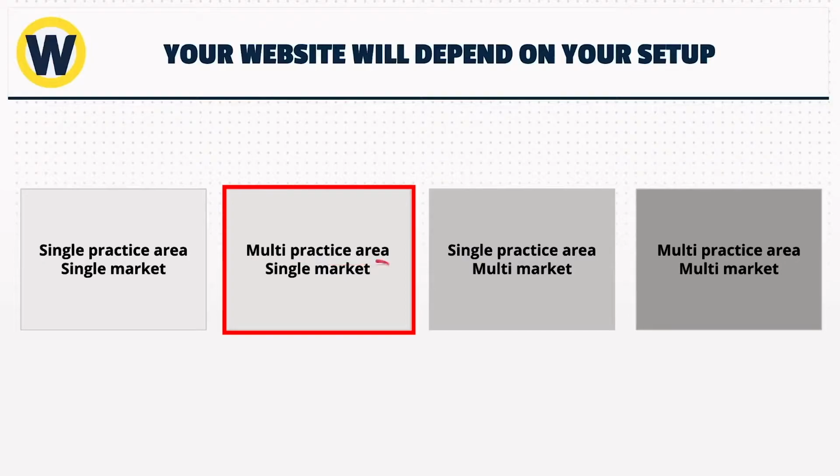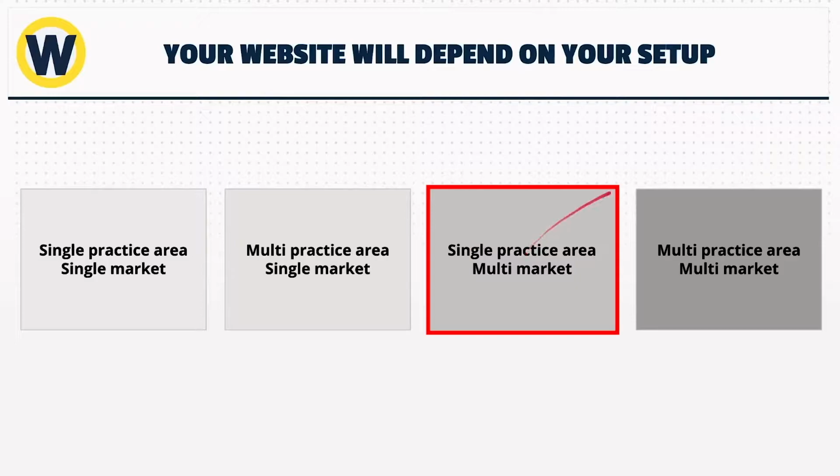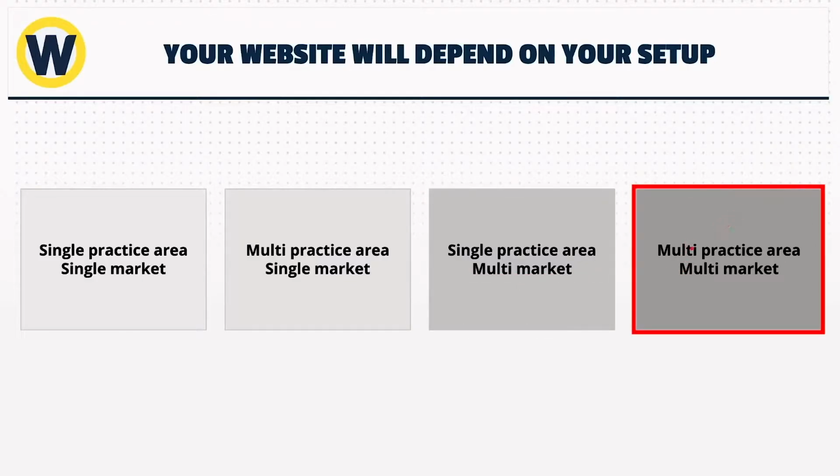The next one up is multi-practice area, right? So you do DUIs, you do immigration. And again, I know that you might not do those things, but I'm just saying you do multiple practice areas in a single market in Miami. The next one is a single practice area. You do DUIs, but you do it in multiple markets. You do it in Fort Lauderdale, you do it in West Palm Beach, you do it in Denver, you do it all over the place. And the final one is like Morgan & Morgan here, multiple practice area, multiple market. You do a little bit of everything and you do it all over the country.